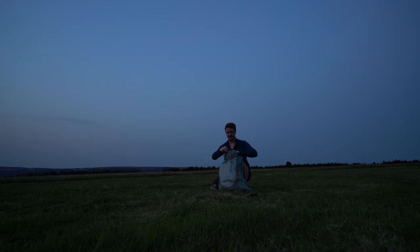So not a lot of weight, but I've only ever tried it in the garden, so I've never actually taken it out before and tried this for real. So it's going to be interesting to see how it goes. So that is the mesh bivvy, really small, really compact, really light.